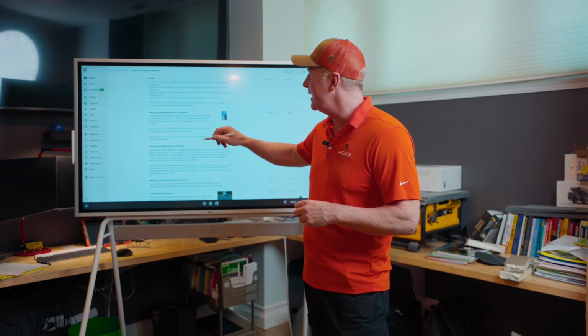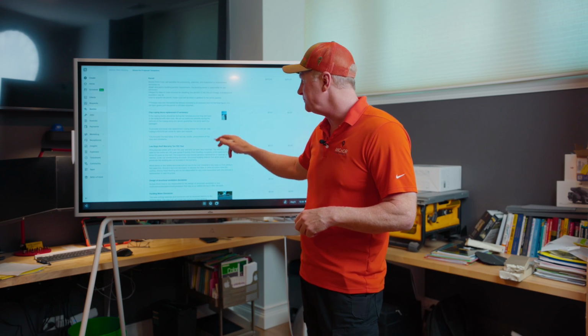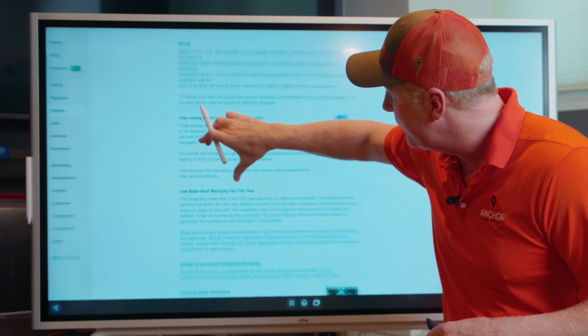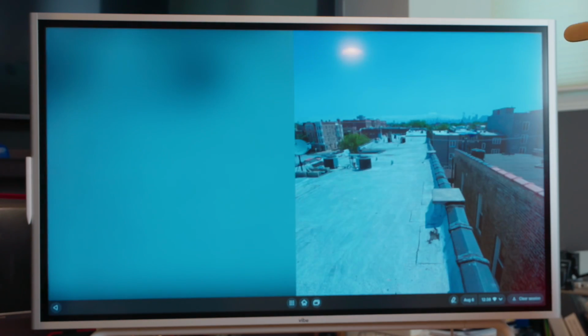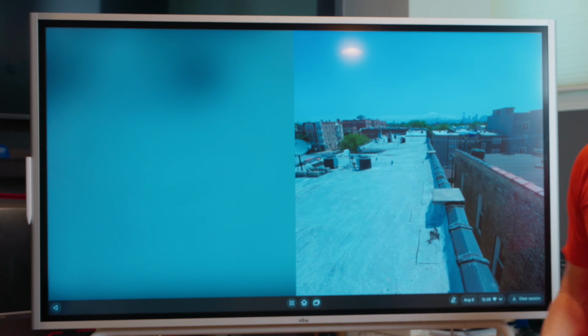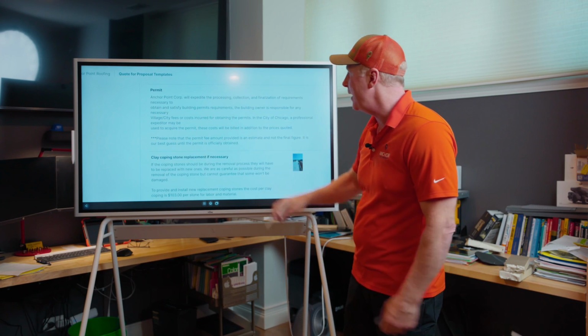Here's what we talked about a little bit, coping around the outside, coping stones. Here we're saying, and this I want to back up a little bit, if we need to replace coping stones, how much is that going to be? So we take some of these off, and let's say as we're taking these off and saving them, 3 of them break. Well, how much is that going to be? So we're laying it out, how much it's going to be.